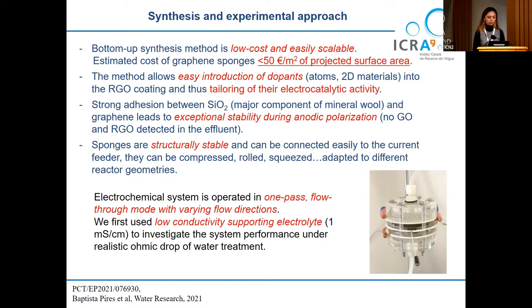We also always try to evaluate our systems under realistic conditions, and this is very important. So we use low conductivity electrolytes. There's no point in using anything superconductive. This is not water, this is just your solution. So we try to investigate our system under really realistic conditions. Also, all our experiments are done in a way that can be more easily upscaled. So it's one-pass flow-through mode, where we play with the flow rate and with the current to get the most out of our system.